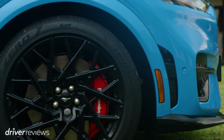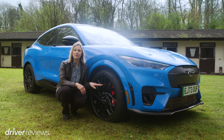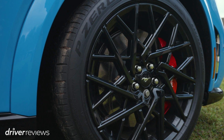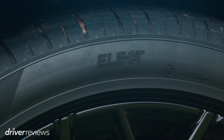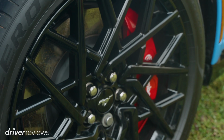Planting it onto the tarmac are 20-inch alloys with this lovely intricate lattice design, and on this particular model there is the £400 optional black finish. Wrapped around them are Pirelli P Zero tyres marked with Elect on the sidewall, which denotes Pirelli tyres that are dedicated to electric vehicles.